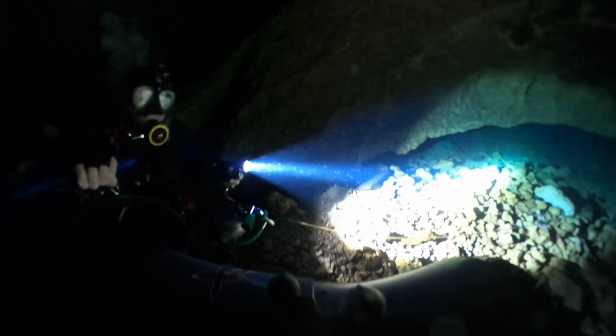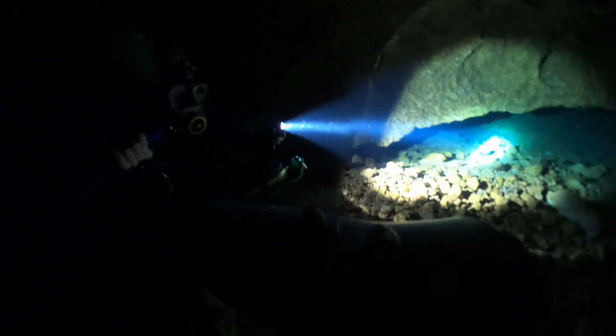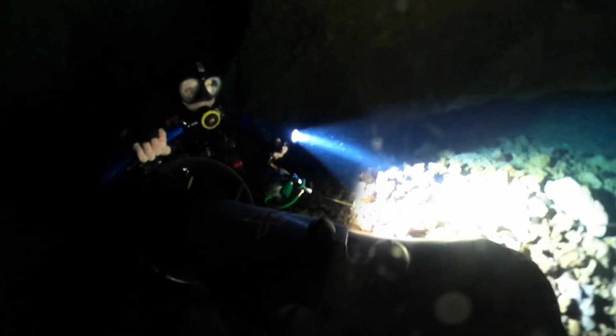Should be finishing up. Oh, I'm dragging the O2 bottle up right here. The marker, I don't know if you'll be able to see it. It's a dark marker.